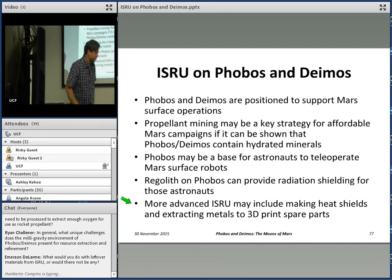Now, my personal opinion is that we should have humans on the moon, partly because it's going to be really hard to start up mining operations without humans present. And I think we can do it a lot faster and in the long run, more affordably if we put humans on the moon. So that's my personal opinion.